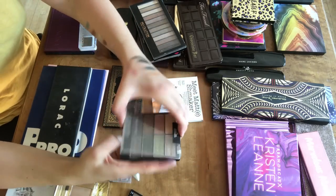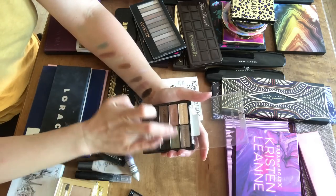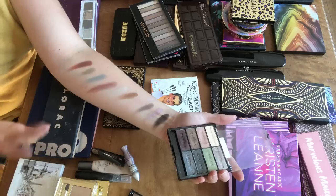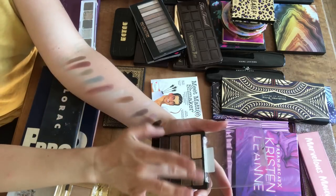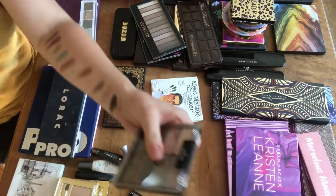I am going to keep my Comfort Zone palette. There's something just really good about this one. Their original eyeshadow formula was so much better than whatever they're doing now. So this is definitely going to stay. I'm probably going to be covered in swatches before this video is over.